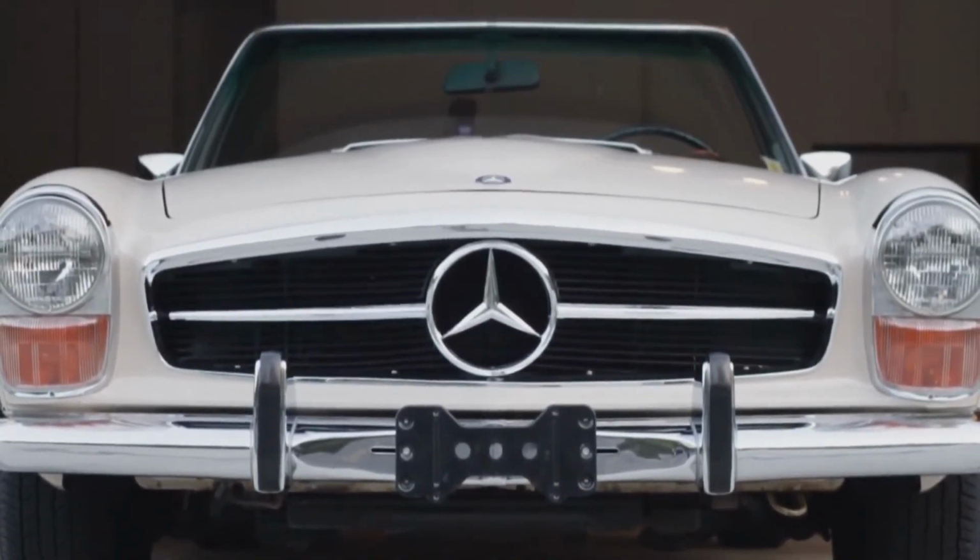Certainly at some point, I have a young son now, but as he gets older, I'd love for him to be able to experience it and drive it.